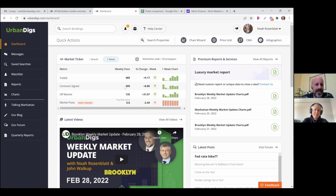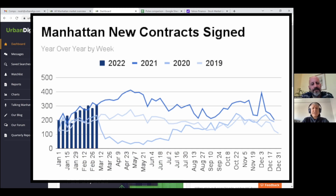Let's look at contract signed. We're over the 300 level, 309, up 8%. Show me that chart. Yeah, 309 is the most we've seen this year. It's actually the most we've seen until you go back to October or so. And that's up 8% on the week, Noah. So if you look at weekly new listings, 9%, and contract signed, 8%, you really want to start seeing more supply coming onto the market, especially if we're looking at 8% gains for contract signs.